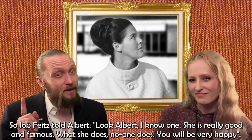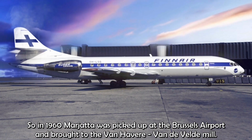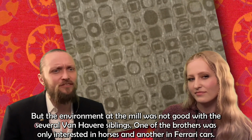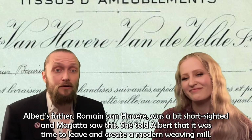So in 1960, Marjatta was picked up at the Brussels airport and brought to the van Hafre van der Velde mill. Marjatta presented the first jacquard designs, and these became a huge success. But the environment at the mill was not good with the several van Hafre siblings. One of the brothers was only interested in horses and another one in Ferrari cars. And Albert's father, Romain van Hafre, was a bit short-sighted, and Marjatta saw this.